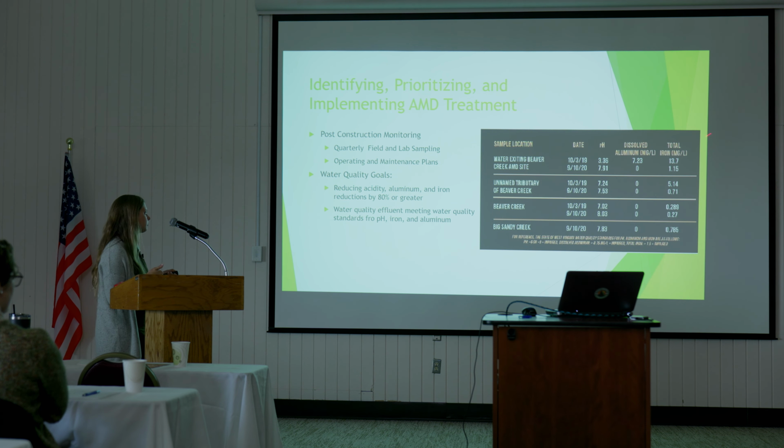Similarly, iron for trout is 0.5. We still had a little bit of iron leaving our system, but we have seen a decrease in that since it's been a couple of years after construction. But generally, our water quality goals, what we're held to by the conditions of our grant, are reductions of those loads by 80% or greater. So a vast reduction in the pollution loading.